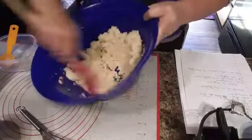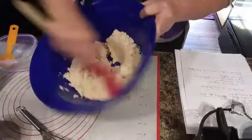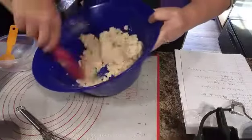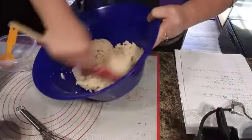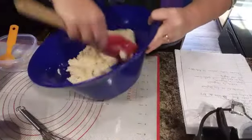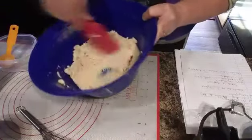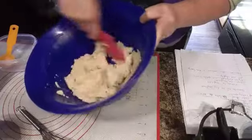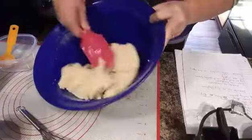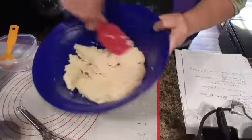And we'll see if it's still crumbly. If I can't work this into a dough, then I'll add a little bit more water, because you want to be able to form it with your hands and make a nice donut.